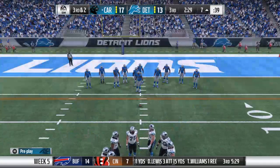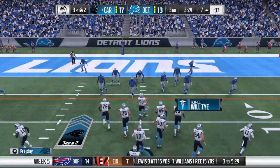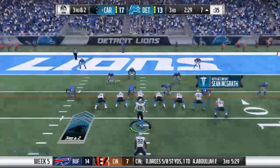The Panthers on 3rd down. Just 1 for 3 thus far. Here it's 3rd and 2. Detroit!